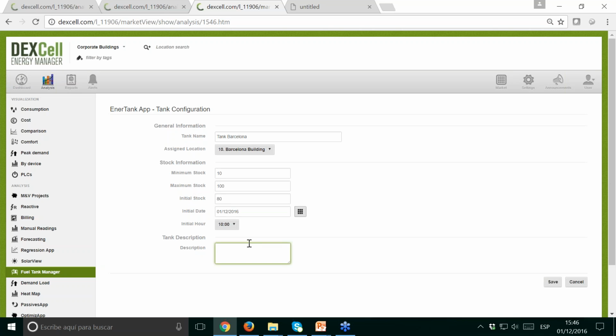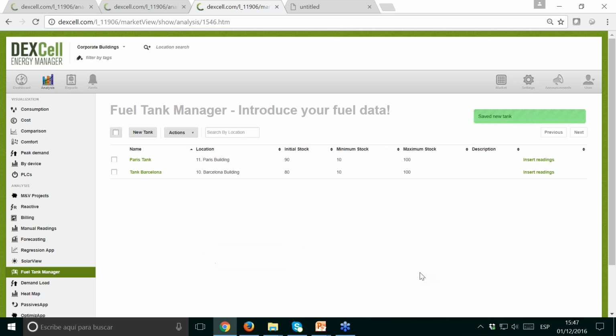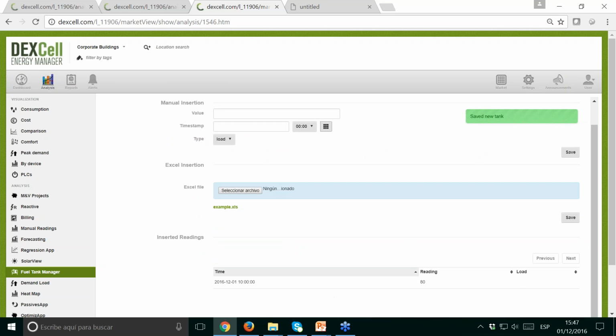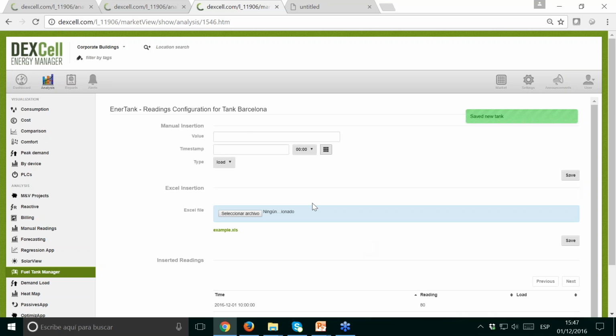Then we can add a description if you want. We can click on save. And we have here our tank from Barcelona. So let's insert some readings here. We have two different ways to import readings, manually or importing an Excel file directly. Imagine that you have all the records from the previous year, so you can import them directly through an Excel. So let's just start with the manual insertion.